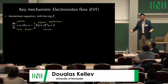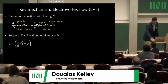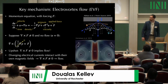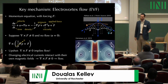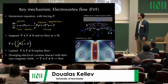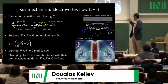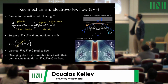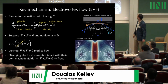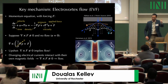The first is electrovortex flow, which has already been discussed. So I'll skip the math and just say anytime there are diverging currents, which is almost certainly the case in a liquid metal battery, they create electrovortex flow. And as was stated earlier, the primary flow, I suppose, tends to be toroidal, like this nice visualization from one of Fietz's papers. So that's the first thing we're interested in, electrovortex flow.